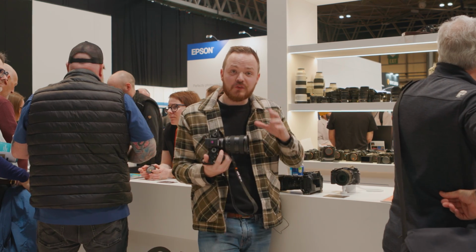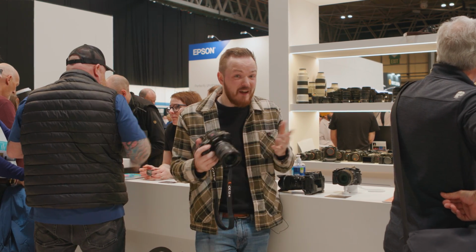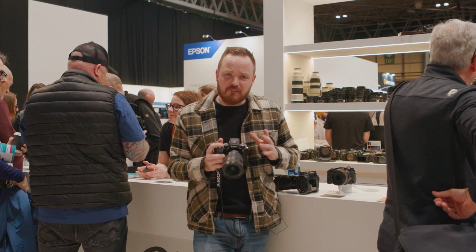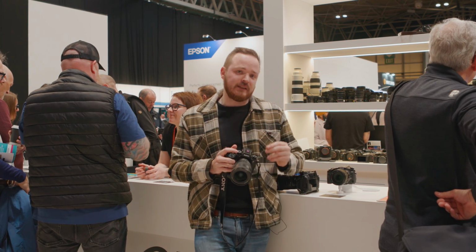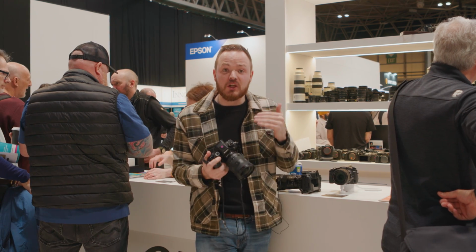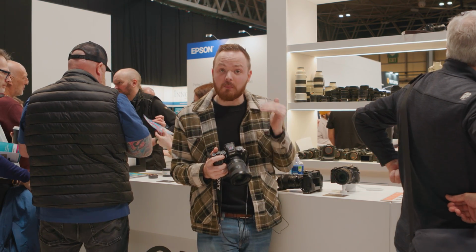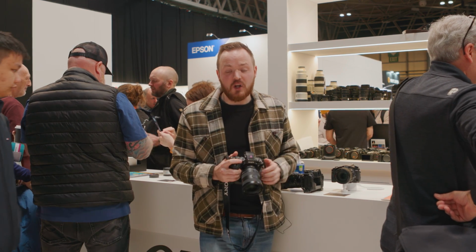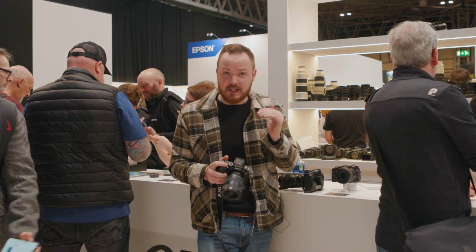So we've just popped over to the Sony stand to see Sony's fairly new camera, the A9 Mark III. Now, this camera is one of very few with a global shutter. Now, what does a global shutter mean? Well, every sensor has a certain readout speed, and usually it reads from top to bottom. Some sensors are stacked, like for example, the Canon R3, which reads it really, really fast.